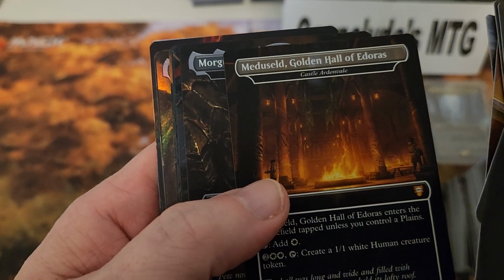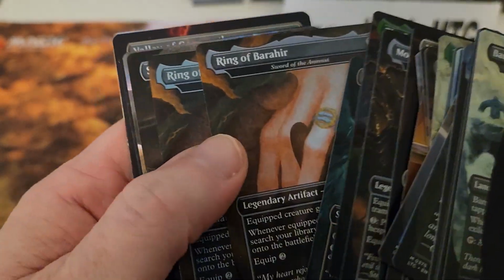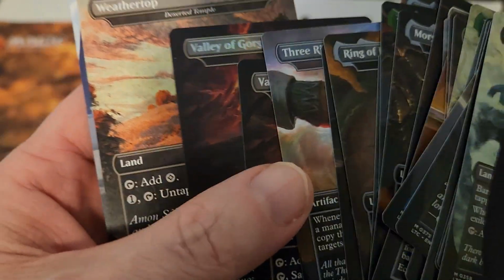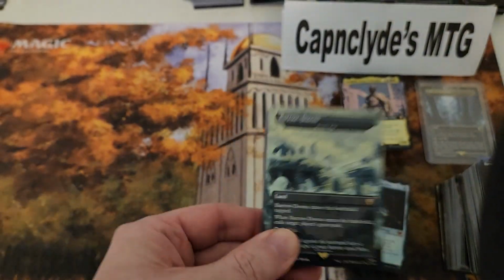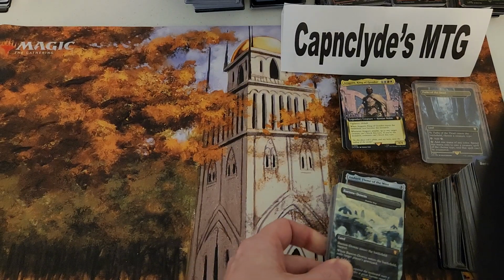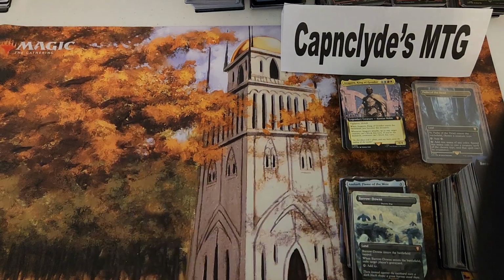Besage's is decent money. Castle Ardenvale reprint, not worth a whole lot. So, I mean, Party Tree, some of these are. Red Horse Pass is not. Shards of Narsil is not. Wastelands, relatively. Desert Temple's not great. There's a Caracas. On average, they did okay, but it's not... They add the extra value, but they can be deceiving because they don't give you as much value, in my opinion, as I think they should. And that might be because of how many times they've already been reprinted.